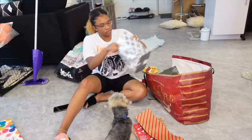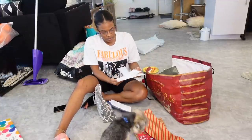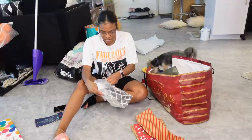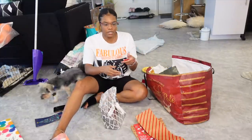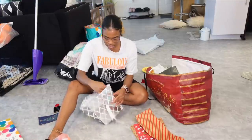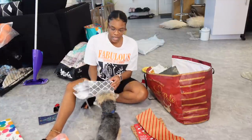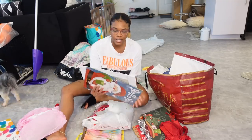So I muted these clips because I can just talk about it on voiceover. Basically what I'm doing is separating this into three different categories. I have one for Christmas, and then I have another one for birthday items, and then I have another one for just the tissue paper. So I'm categorizing them like that, and then I'm going to put them all in my TJ Maxx bag.